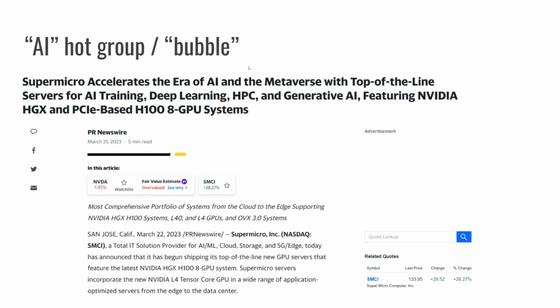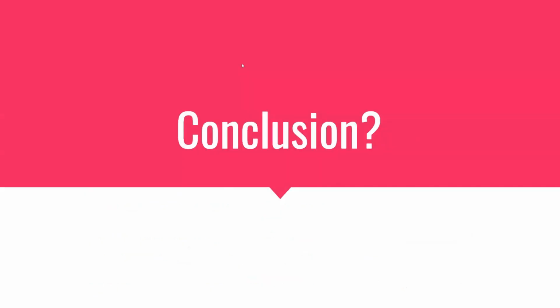And if you Google around, there's a couple of articles from Yahoo, IBD, and Motley Fool talking about how AI could go parabolic. How SMCI, which is an AI stock, could go parabolic this year. So what do I conclude then? Given that SMCI's earnings missed, the guidance was not really surprising or a huge beat, but it's part of the AI group and is positioning itself within a potential bubble.